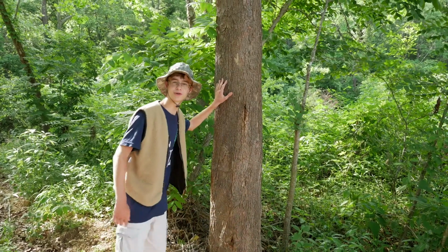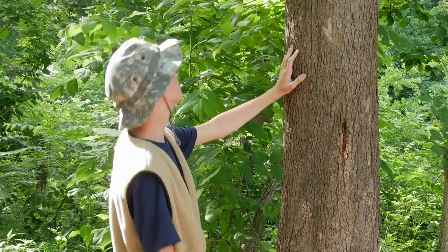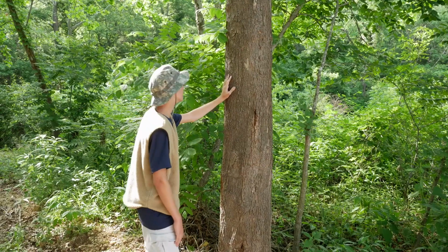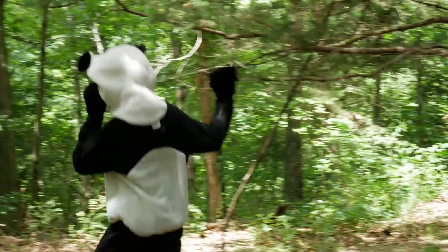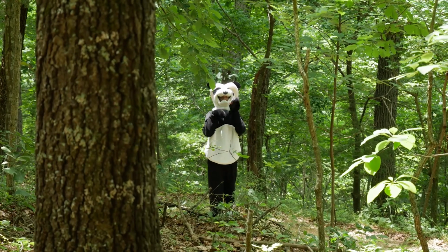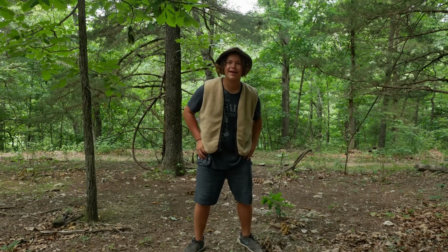Oh wow, score! Look at this! It's a sycamore! You can tell it's a sycamore because of the way it is. What a beaut! Wow. What a beaut!